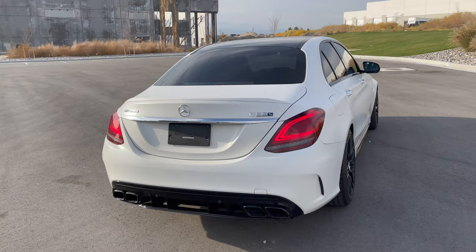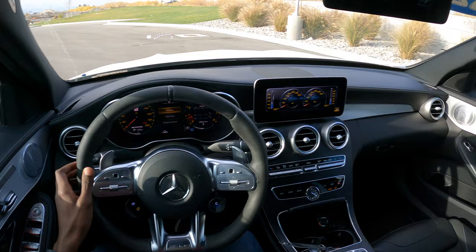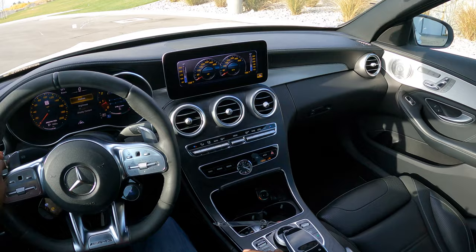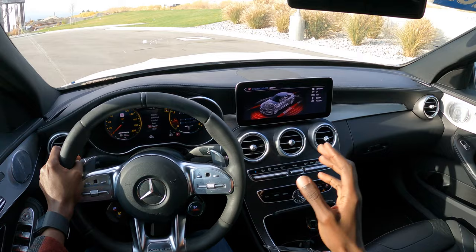Right off the bat, exterior is white, interior is all leather, and love everything about this car. There is no MBUX system in this C63S, but I want to show you guys how it drives, tell you my feedback. This is a pre-owned C63S. It's got 45,000 miles, believe it or not. For 2020, that's a lot of miles.